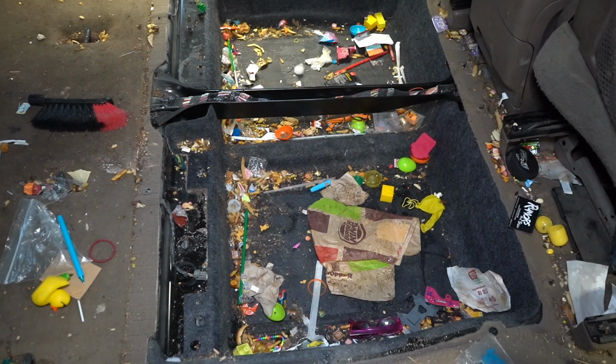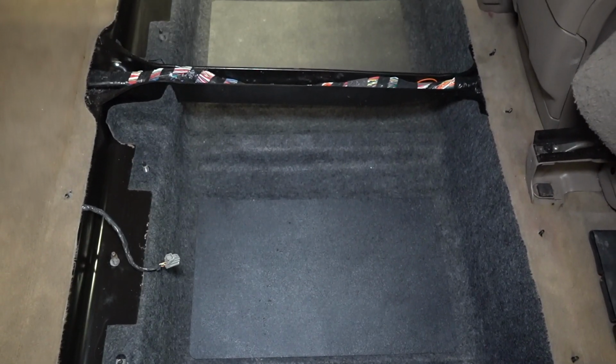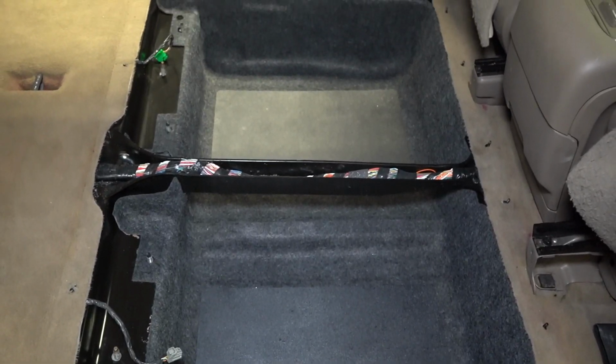Here's a quick shot of what this van looked like before, and now it truly doesn't even look like the same vehicle. It's looking so good.